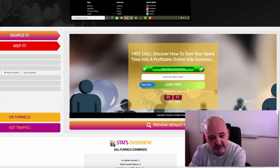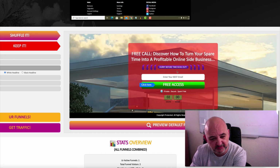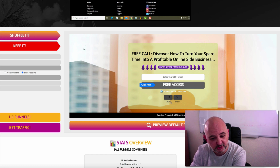For example, if you like this headline here and you want to keep that headline, you can freeze the headline, but you don't like the background or the colors, so you just click Shuffle It again. You can see the headline stays, the rest shuffles. If you like this purple arrow, freeze that, but you want a black headline, again just click Shuffle It, and as you can see, it all changes.